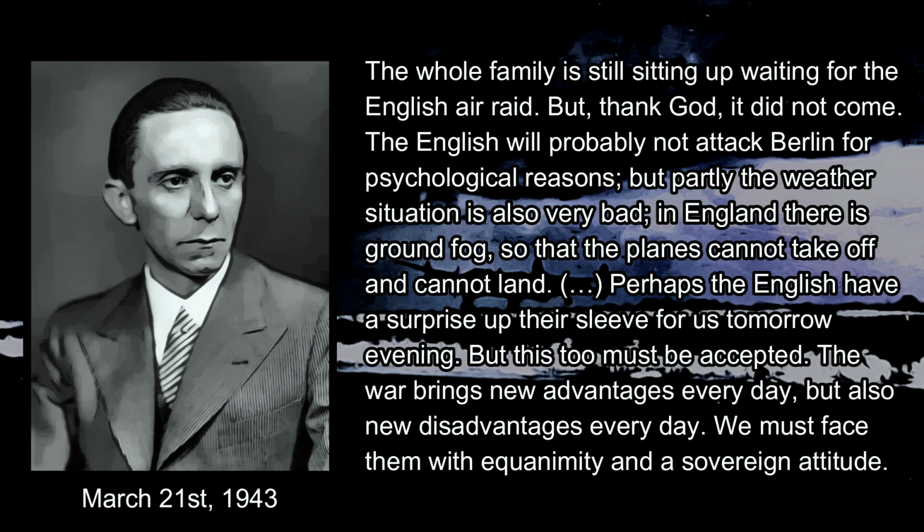The English will probably not attack Berlin for psychological reasons, but partly the weather situation is also very bad. In England, there is ground fog, so that the planes cannot take off and cannot land. Perhaps the English have a surprise up their sleeve for us tomorrow evening, but this too must be accepted. The war brings new advantages every day, but also new disadvantages every day. We must face them with equanimity and a sovereign attitude.